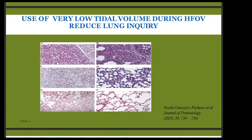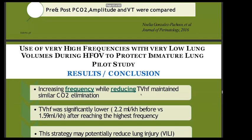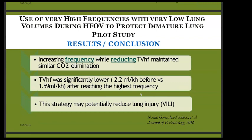But definitely this is another data by the same researcher, published almost 7 years ago. It's actually clinical data, a pilot study. They had 22 newborn infants with RDS on high frequency with volume guarantee. What they did in this trial, they reduced tidal volume and increased frequency to maintain a constant CO2 elimination. They did pre and post PCO2 assessment, amplitude assessment, and tidal volume, and compared them. They found that increasing frequency while reducing tidal volume maintained similar CO2. So when you increase frequency and fix the tidal volume, you actually achieve a decent CO2 elimination.